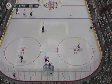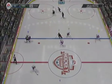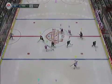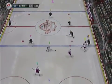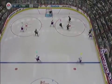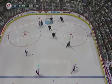Alexander. Shoots that one up the gut. To Herberger. Breaks that up with a stick. That's a big scoring chance tonight with a stick.